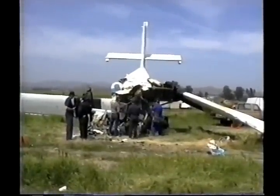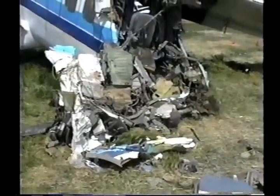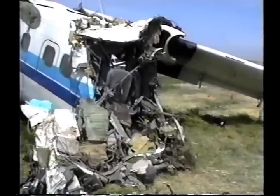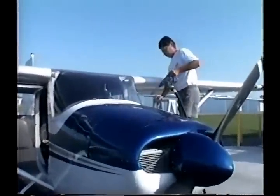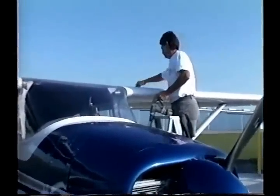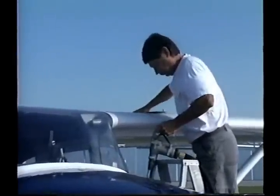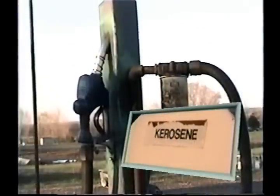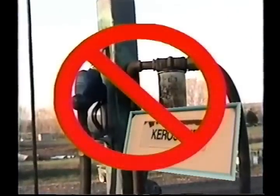Statistics show that a high percentage of jump plane accidents are the result of fuel exhaustion, fuel starvation, or fuel contamination. Only approved aviation fuels, as described in the aircraft flight manual, should be used in the aircraft. Autogas can be used in a 182, but only with a supplemental type certificate. In the case of turbine aircraft, K1 kerosene is not an approved fuel.